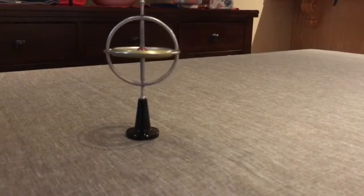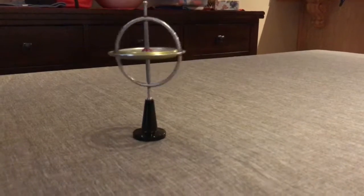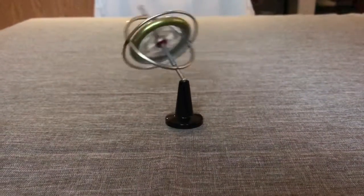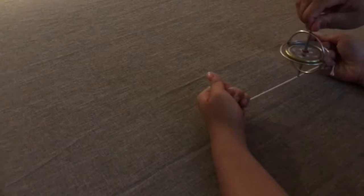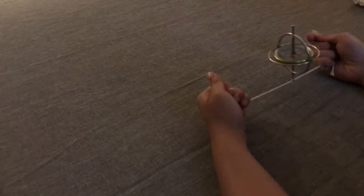The gyroscope is a device consisting of a wheel or disc mounted so that it can spin rapidly about an axis which itself is free to alter in direction. The orientation of the axis is not affected by tilting of the mounting. They can often seem to defy the laws of physics. However, these devices actually serve as perfect examples of several laws of physics.